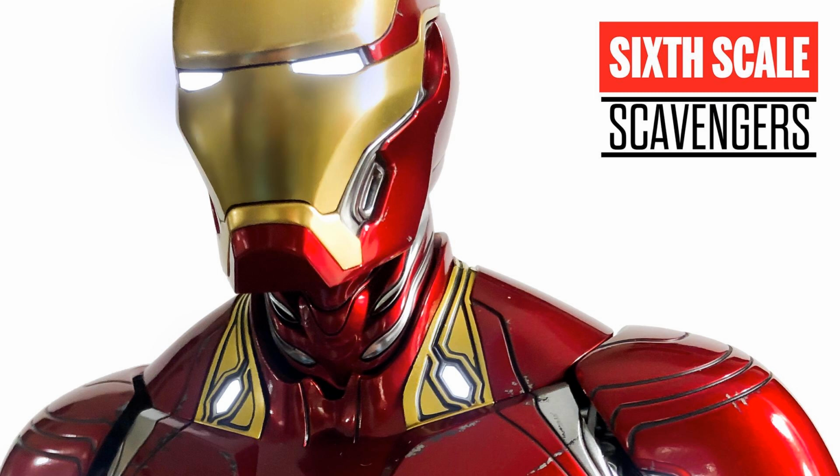Yeah, I guess I just want to add to that. Speaking of the head sculpt, in previous Iron Man figures, when you try to take off the helmeted mask, it either leaves the neck joint in and it becomes almost impossible to take out the neck joint.